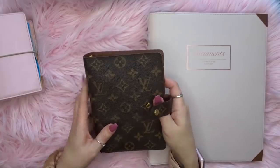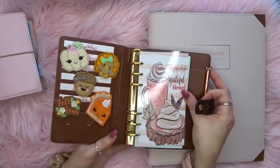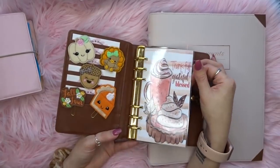So this is my medium-sized Louis Vuitton agenda. I love it, I love it, I love it. I love to decorate it. It's so cute right now. It's all Thanksgiving up in here. I'm ready for November. I'm so excited. And I just think this is so cute.